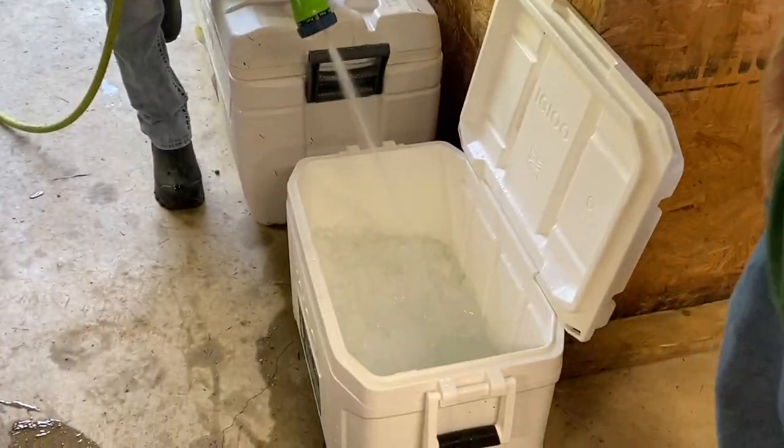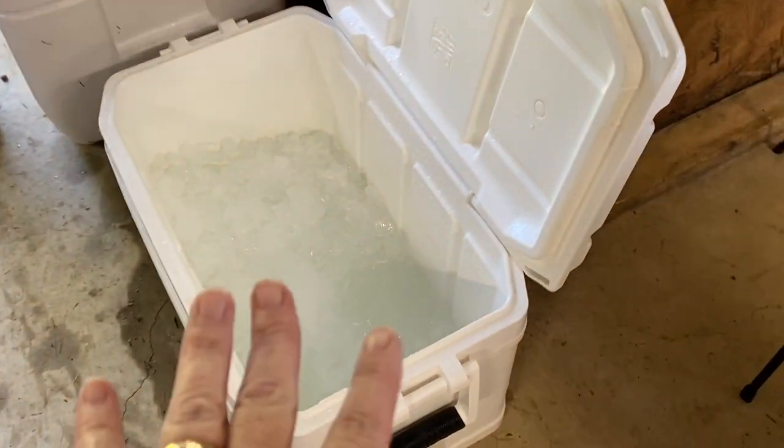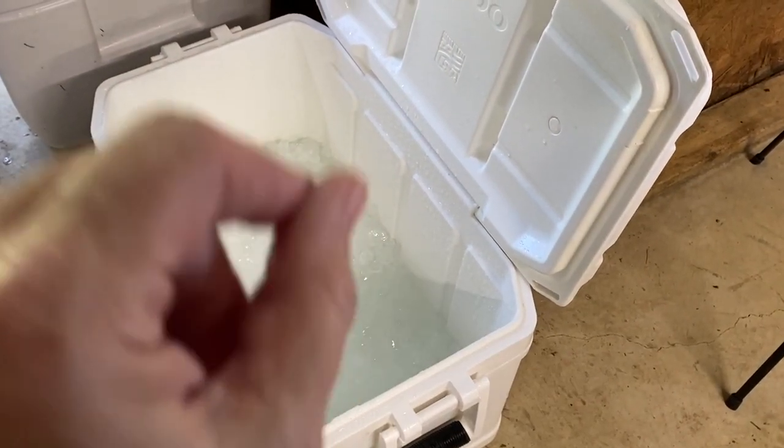Okay, so right here we're filling up one of our coolers with ice and water and vinegar.